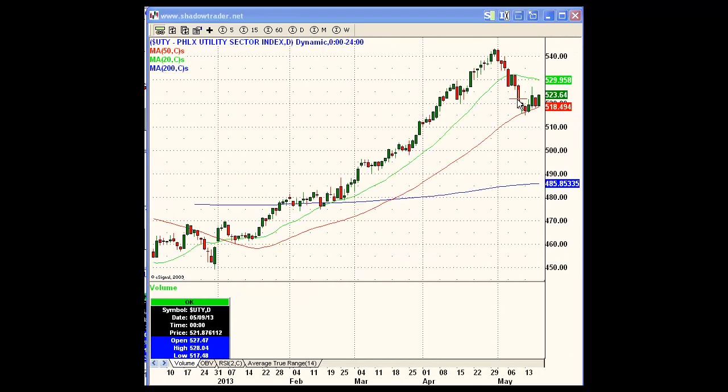Let's take a look at utilities. They're no longer overbought. They've taken off some of the froth. So it could easily be a situation where maybe these broker dealers, banks, etc. come in a little bit, and these dividend type stocks keep rallying again, and the rally continues. So that is a possibility that I'm looking at.